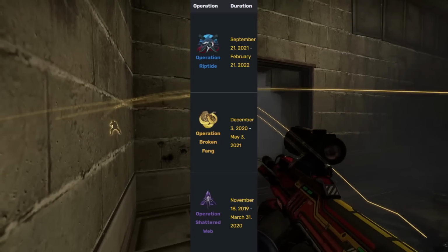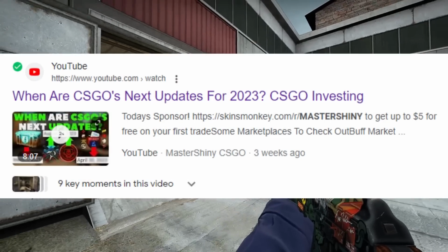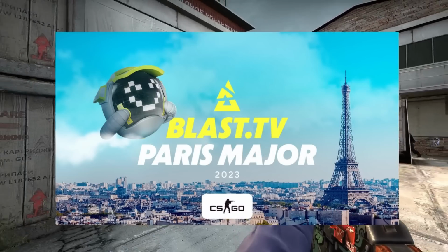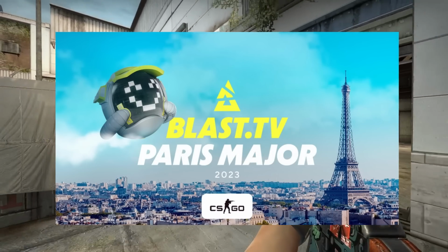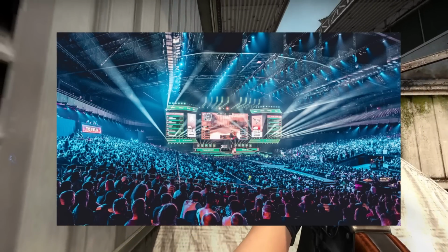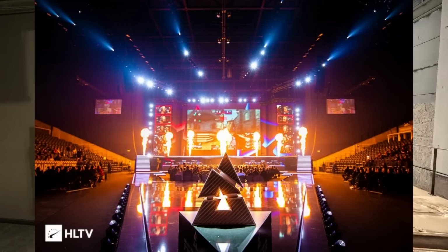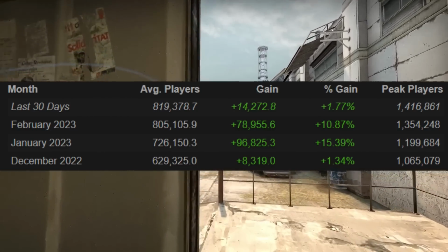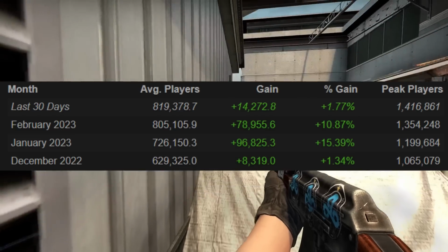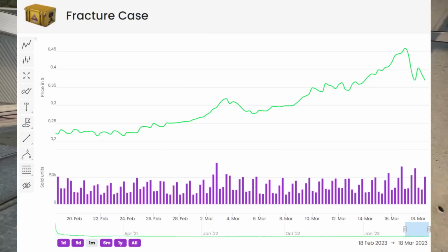The fact that we haven't seen an operation in a year and a half. People are preemptively kind of thinking, when could an operation fall into place? You got things like the Paris Major, which is now less than 2 months away from getting started, which is probably going to be one of the biggest, if not the biggest, CSGO majors in the entire game, in my opinion, which puts it in a very prominent position moving forward. The player numbers are up. There's so many good factors that are working for CSGO at this time that I think this all makes sense about why this is falling into place.